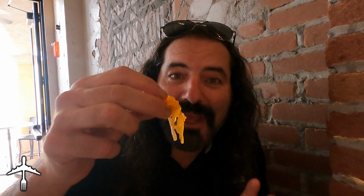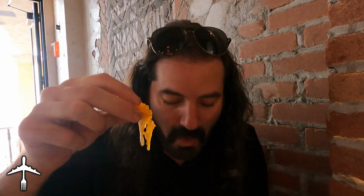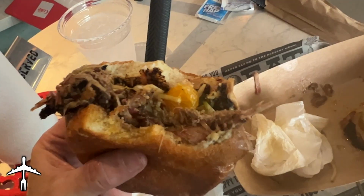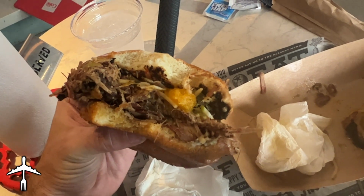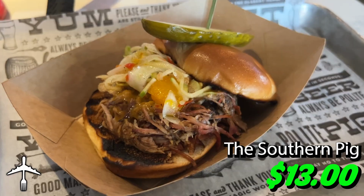Adding that apple slaw to this really adds just a burst of flavor to an already flavorful sandwich. And then look at this, they actually have whole slices of mandarin orange right on the sandwich. So not only is it really juicy and sloppy because of that pulled pork and that apple slaw, but then you get that burst of citrus in there with those little slices of mandarin orange. This is one incredible sandwich, and definitely something that you have to put on your list when you come here to Disney Springs. Not only that, it's affordable. This was only 13 bucks.